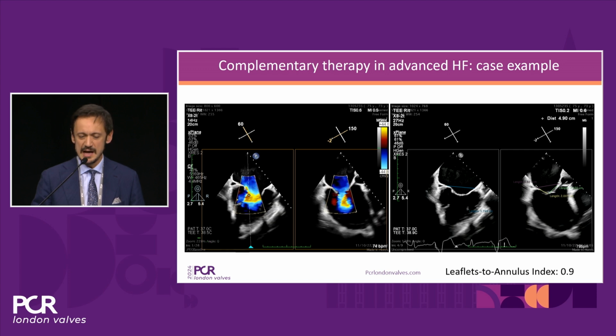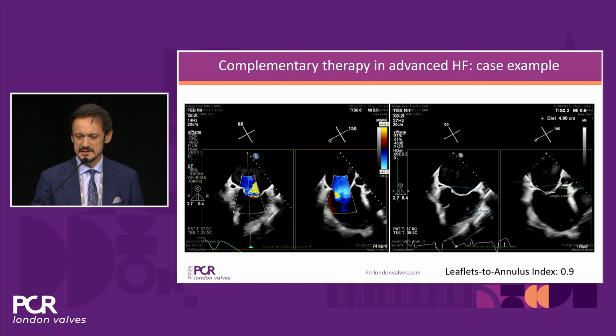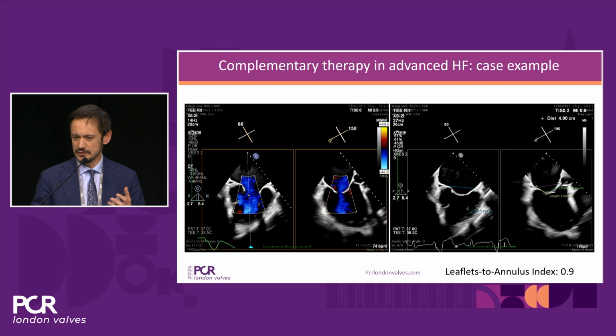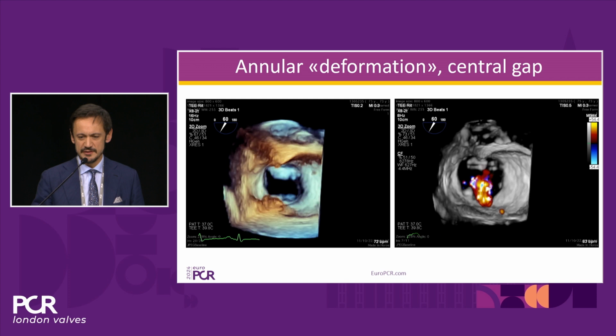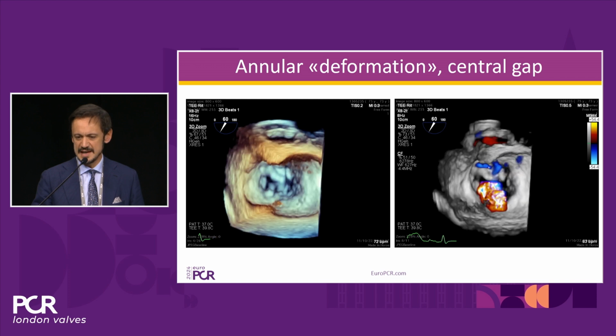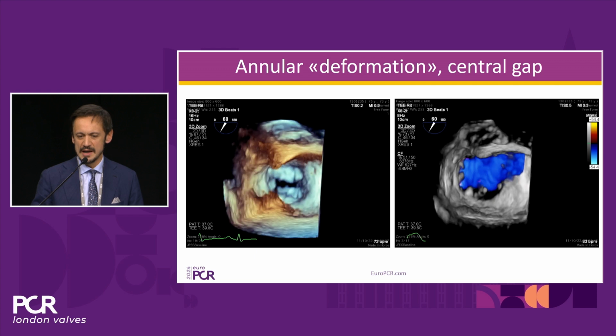Obviously, the patient was under guideline-directed medical therapy, so let's say the patient was optimized from a medical drug standpoint, and you see the leaflet to annulus index is 0.9. So there was a really enlarged annulus, and the leaflets were relatively short compared to this anteroposterior diameter. You see how the annulus is deformed. The leakage is central, so mainly in A2P2, but it extends also to the line of coaptation.